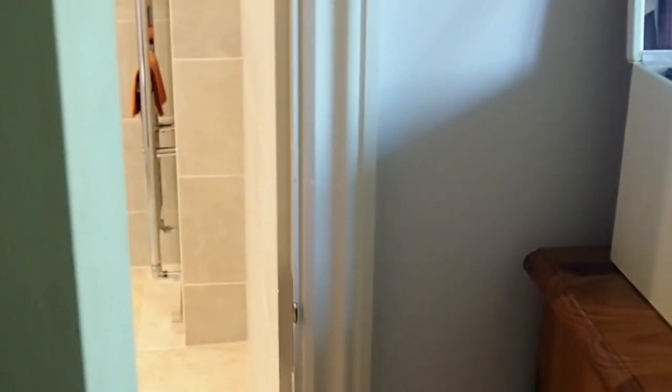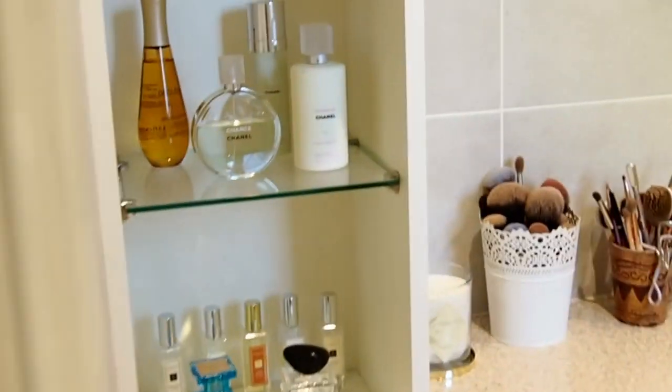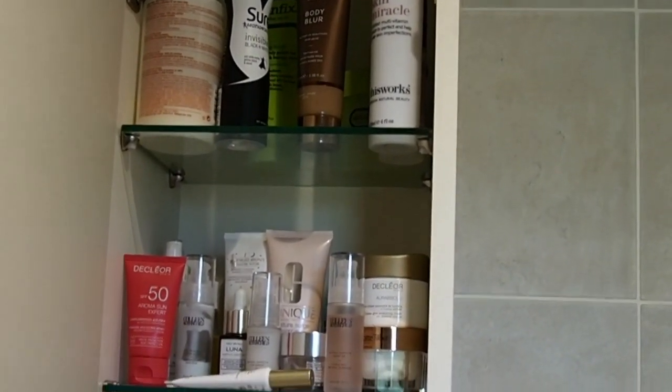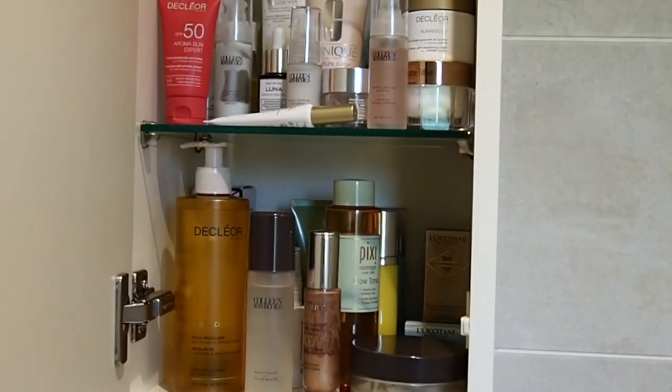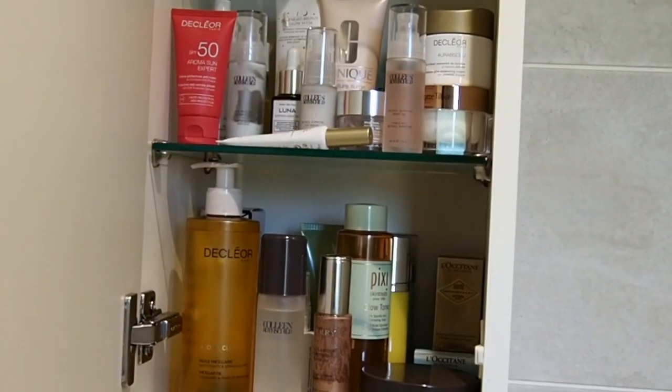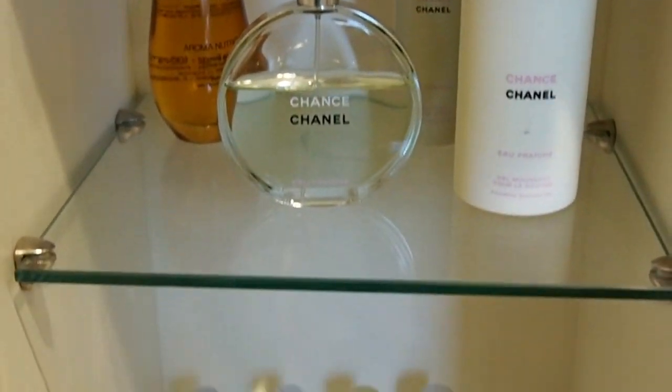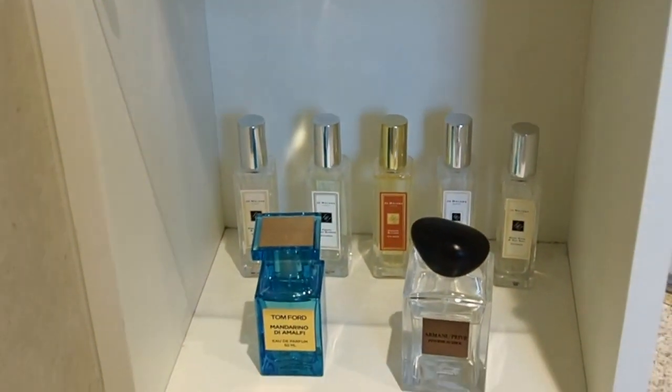So, welcome to my new bathroom. Starting with just inside the door, cupboards. This top cupboard contains things like, right on the top there, some body products, and then two shelves of skincare products. Open shelves where I've got some of my favourite fragrances, and then there is also a cupboard at the bottom.